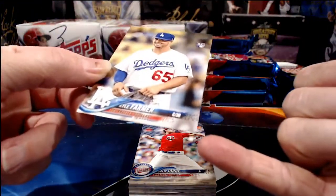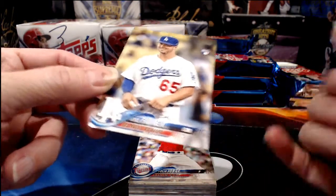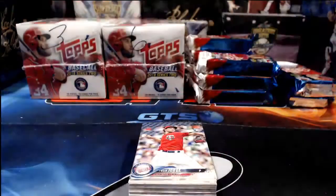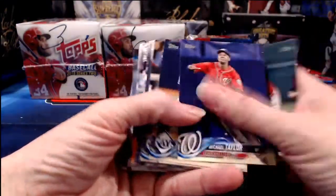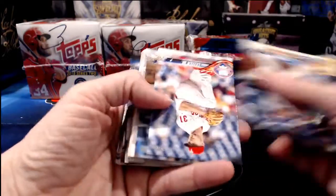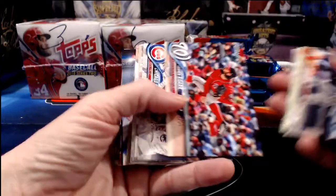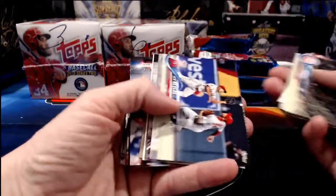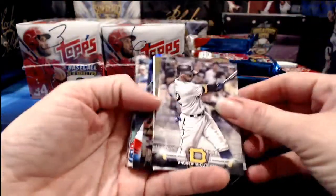I'm holding this one up because it's got a little bit of a crunched corner just right out of the pack. So I'm just pointing that out. It is just a base card for Kyle Farmer, but nonetheless, he does have a crunched corner down there in the lower right. And that happens from time to time. I just point them out when I see them. And of course, we've got loads of base cards. When we get more towards the middle, we start finding our inserts and things like that.